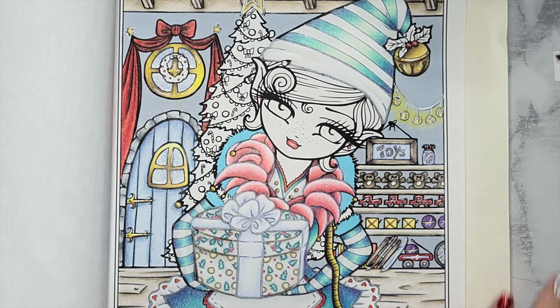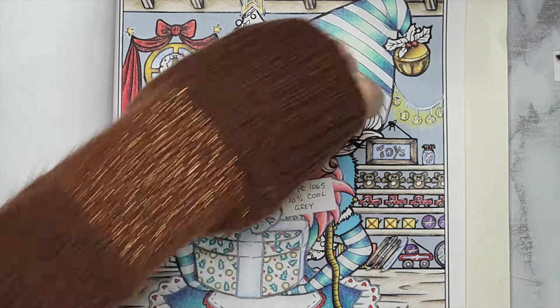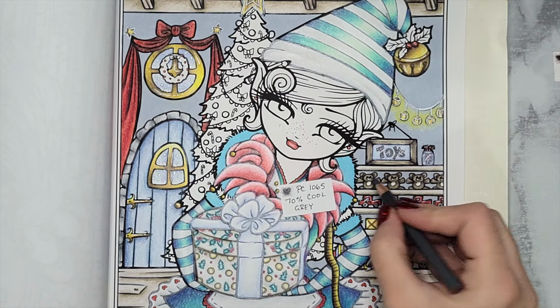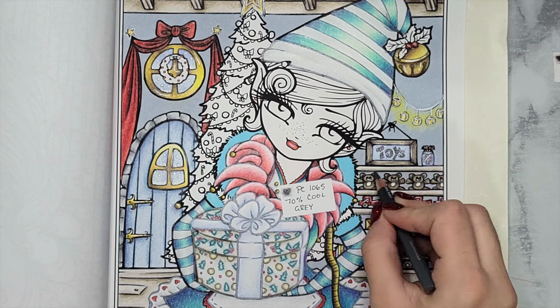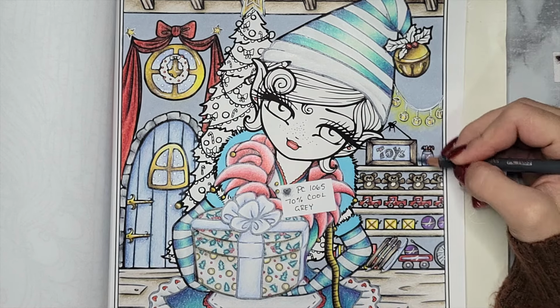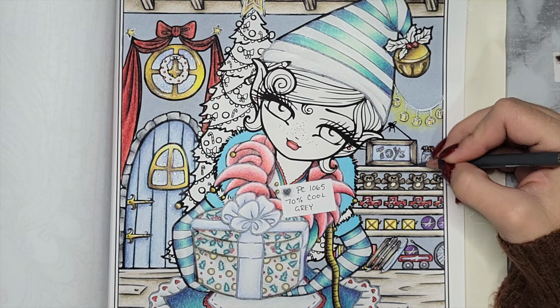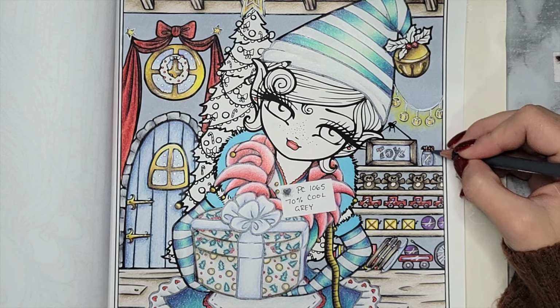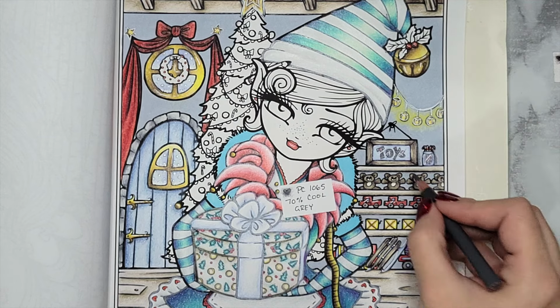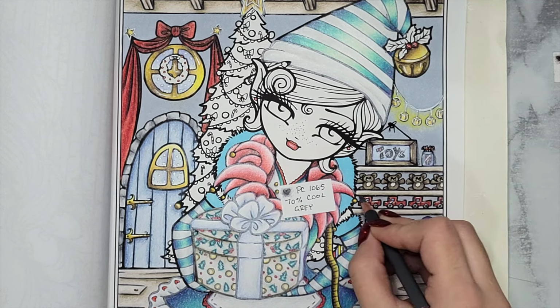Okay, one thing that we could do that might add a little bit to this kind of area here, I'm going to take the 70% cool gray and we're going to create some shadows here. So kind of make a little bit of a shadow kind of to the left of everything and then just under the shelves.